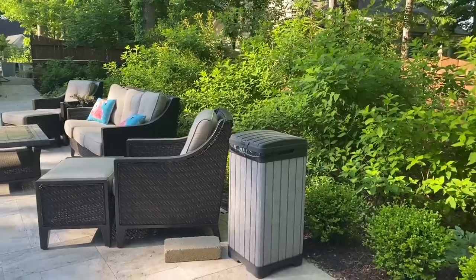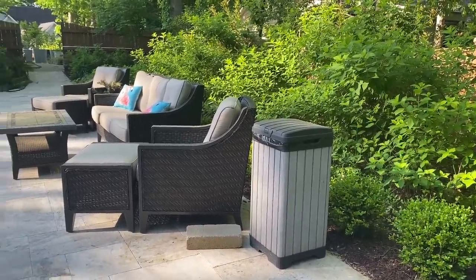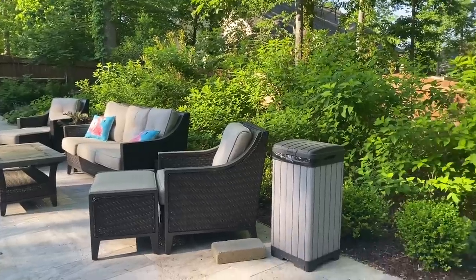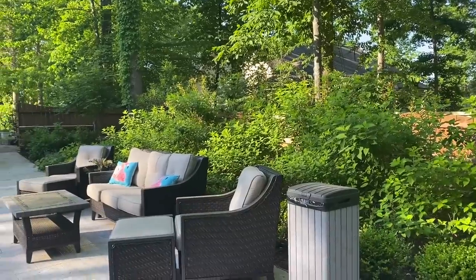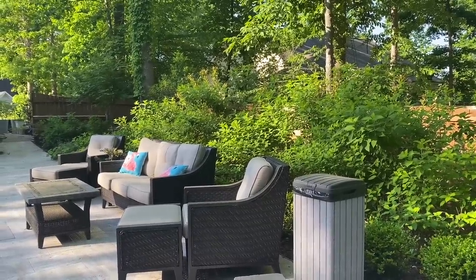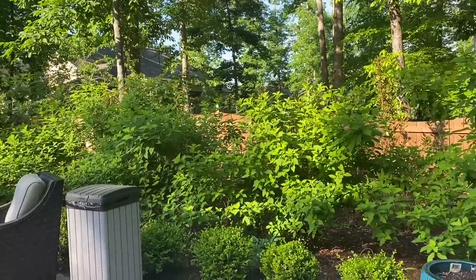especially over here. I feel like it was just getting way too overcrowded, way too many things. It was looking cluttered. And I was tired of it not being restful to the eyes, because these are all limelight hydrangeas back here. And in the middle of summer, they're going to be blooming nice and beautifully. And I really want them to be showcased by the pool. Obviously, that's why I planted them there.